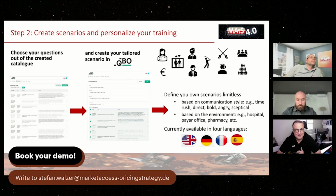Scenarios are different types of discussions you could create. One is a communication style. For example, you could say the other person is in a time rush, so everything is more hectic, the questions are shorter, and they want the answer very fast. It could also be a direct, bold, or even angry communication style where it's getting really tricky. I mean, you don't have a lot of time to answer.